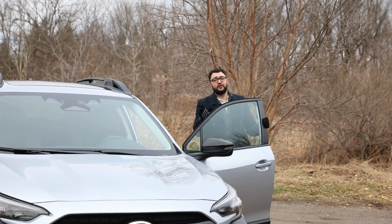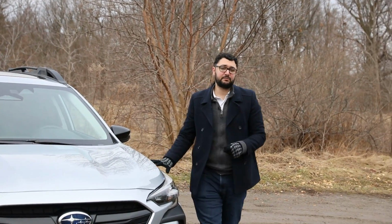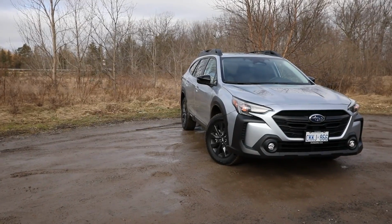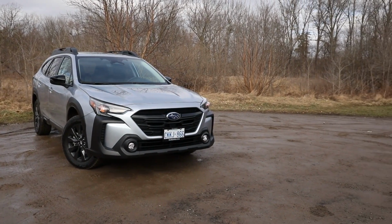With a starting price of under $40,000, the Subaru Outback is pretty good. But the best bargain seems to be the limited model, which starts at around $45,000. Personally though, I wouldn't consider any vehicle that doesn't have the turbocharged engine, and those are closer to 47 grand.